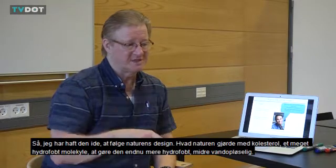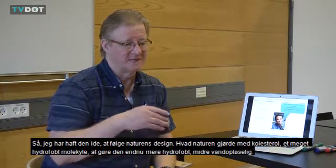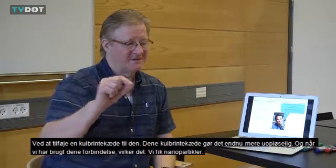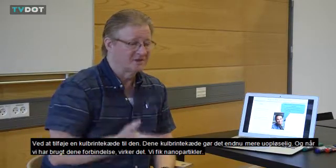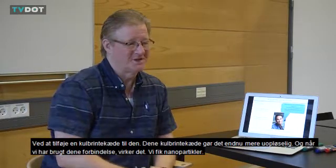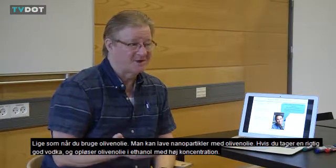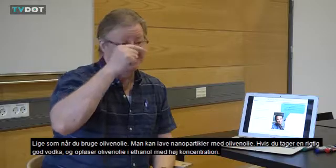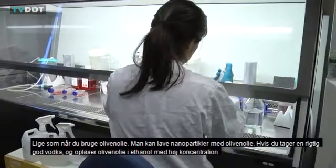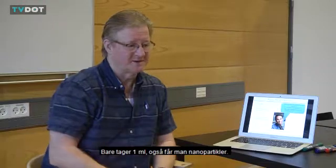So I had the idea of following nature's design again. What nature did with cholesterol, a very hydrophobic molecule, was make it even more hydrophobic, make it even less water soluble, by adding a hydrocarbon chain to it. That hydrocarbon chain makes it even more insoluble. When we used that compound, it worked. We got the nanoparticles. Just like if you used olive oil. You can make nanoparticles from olive oil. If you took a really good vodka and you dissolved olive oil in a very high ethanol concentration, just take 1 ml and squirt it into water, you'll get nanoparticles.